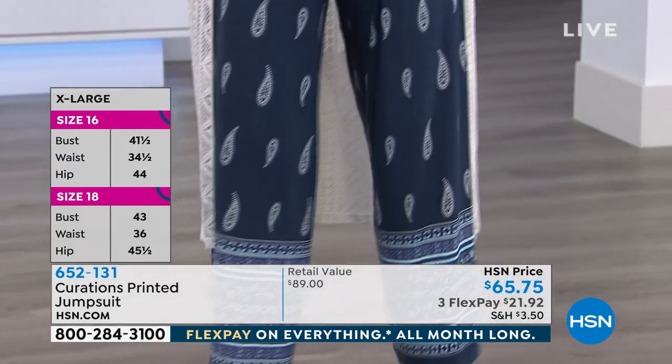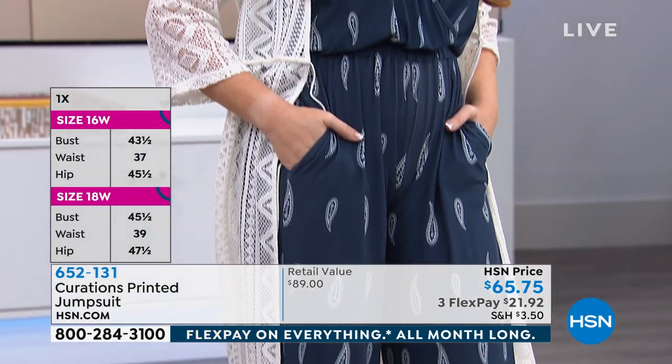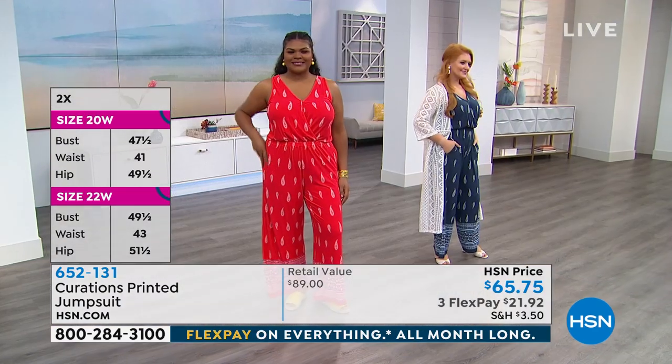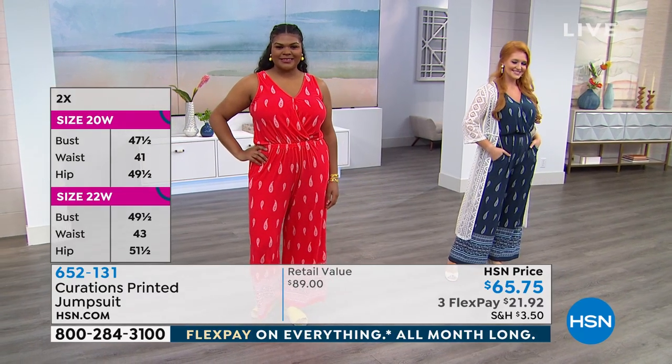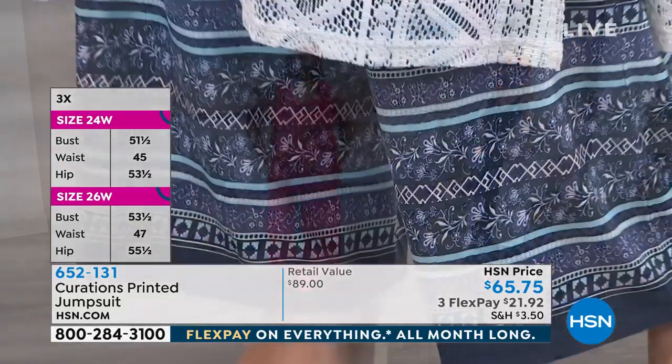I love the bottom with a little bit more of a bandana print mixed with the paisley. A little more retro inspired, but still sort of patriotic and very Americana to me, in the two gorgeous colors. And I like that we're showing you on Tabitha that you can layer it. We have that gorgeous crochet duster, again, part of that crochet story that we're telling with Curations.